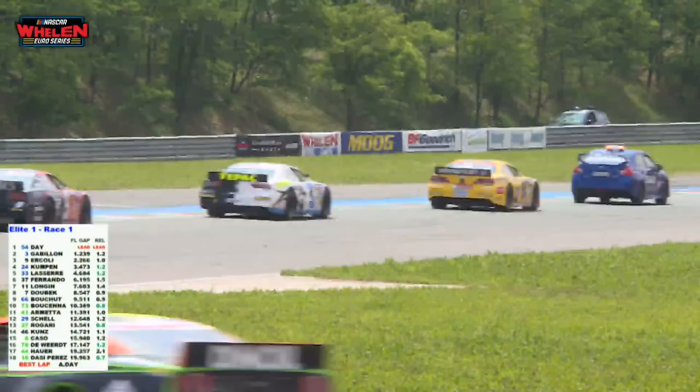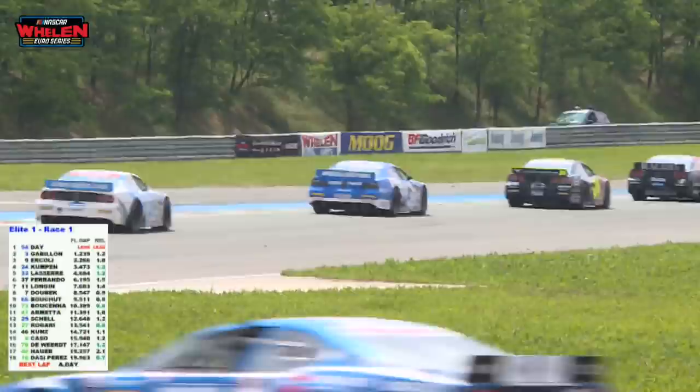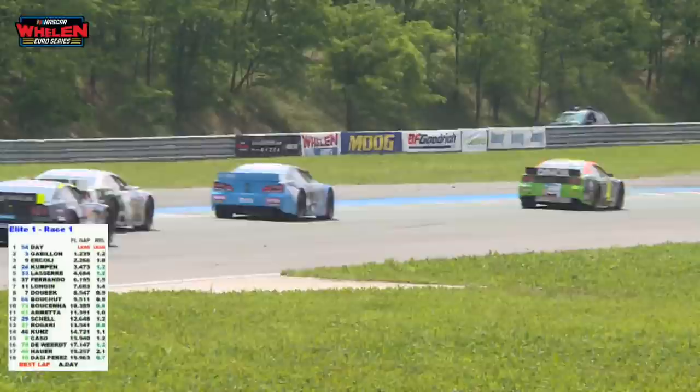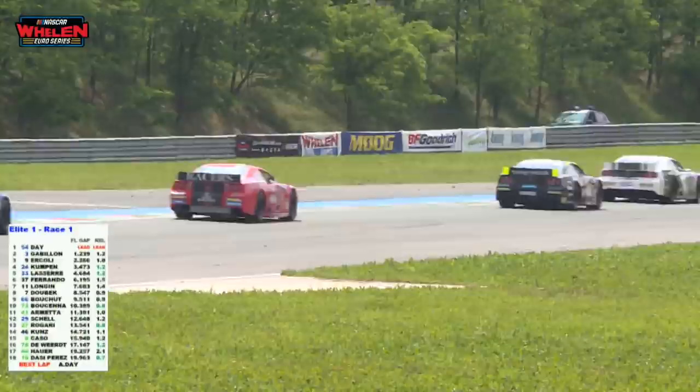Ninth place is number 66, which is Christophe Bouchou. And tenth place is going to be car number 73, and that is Wilfried Boussenna, who is going to claim top honours in the Challenger Trophy. So congratulations to Wilfried. We'll see him out, albeit in Elite 2, driving a different car, but he's another driver that's doing both Elite 1 and Elite 2.